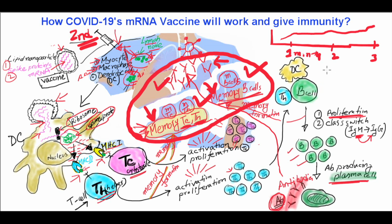Hopefully you have understood how the memory B cells and memory T cells are induced after the vaccine, and also the antibodies. Those will give the ultimate protection when the real virus attacks us.